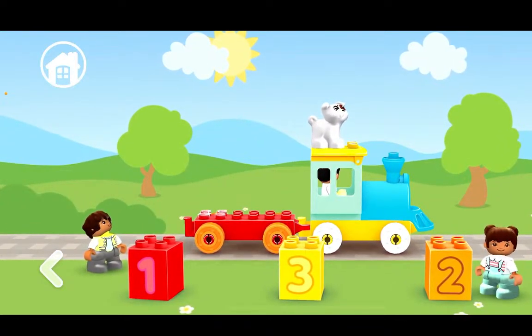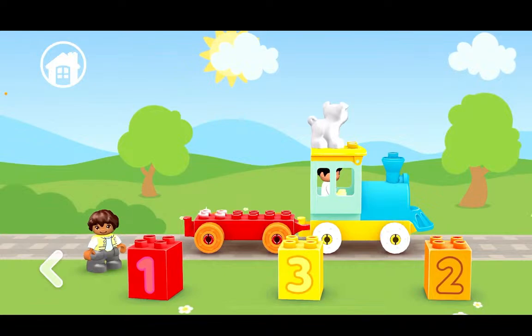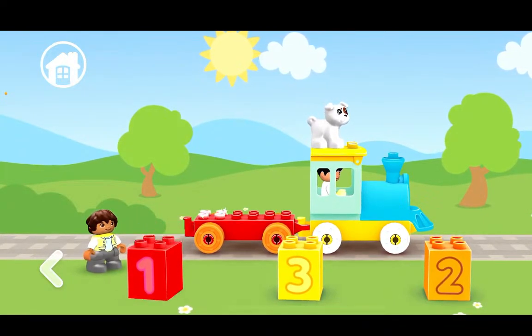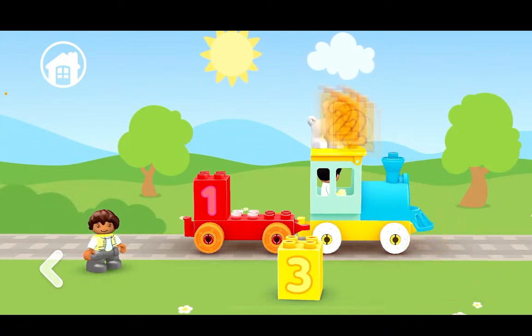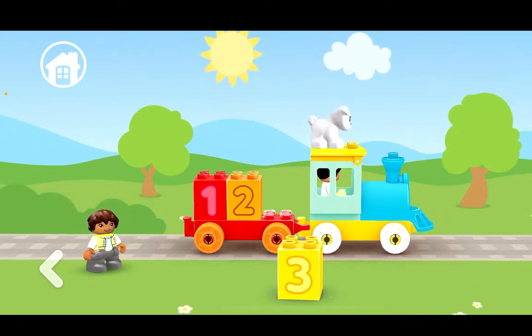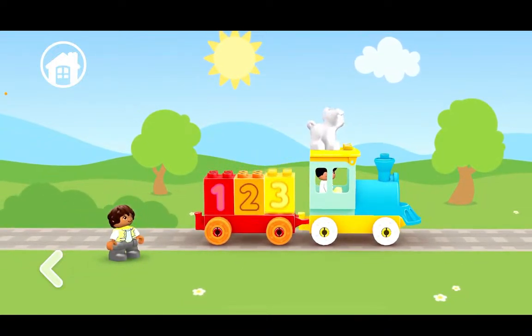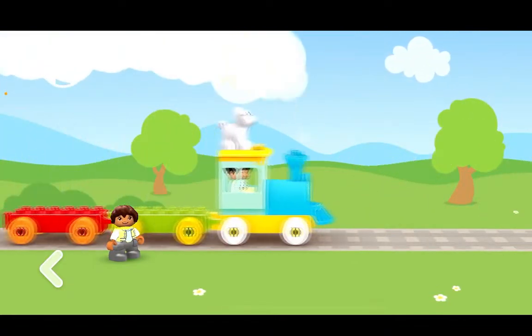Today we learn numbers and colors. It's our funny train with a white dog. And now we need to learn numbers. A red cube. One. An orange cube. Two. A yellow cube. Three. One, two, three. Let's go and see the next wagons.